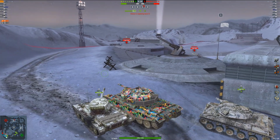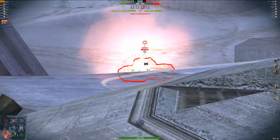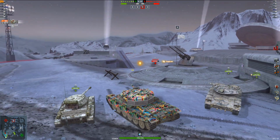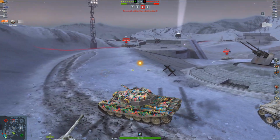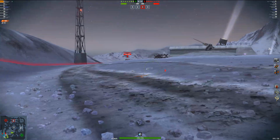I didn't realize, but I had rammer on. It must have been from one of my videos or challenges when I put on the 3,500 DPM stock gun and put on rammer. But yeah, that was a mistake, so the penetration you're going to see here is a little bit worse than it normally would be.